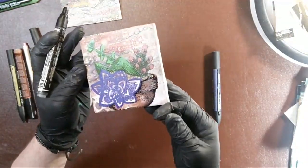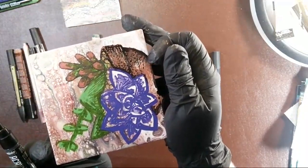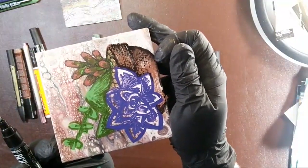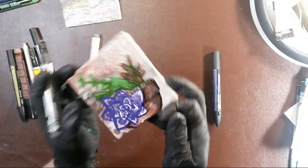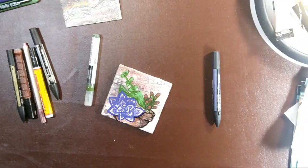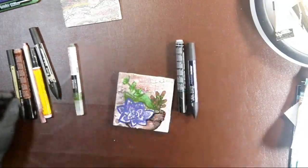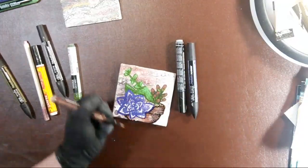So let's see if I can show you guys where we're at. Let's get these two done real quick, and then we'll move on to the purple.